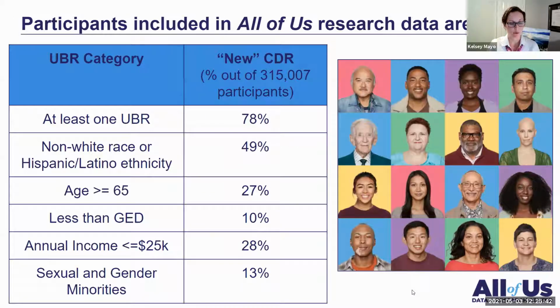Also critically important is that the participants who are included in this research data set are diverse. And approximately 78% are considered historically underrepresented in biomedical research by one or more categories. Very importantly, a little under 50% are of non-white race or Hispanic Latino ethnicity. And you can see many other important categories here on the slide.